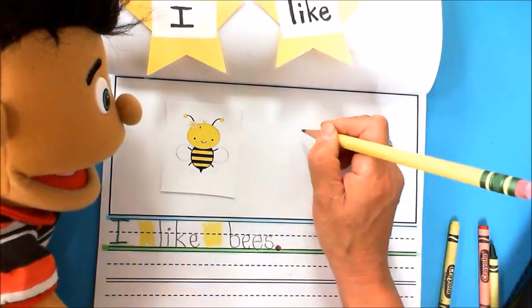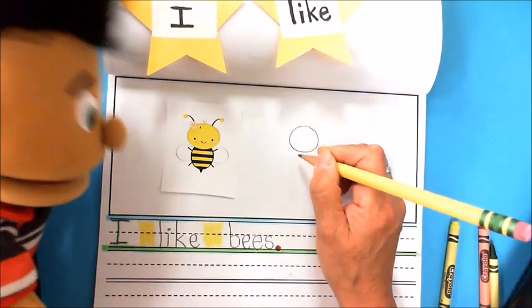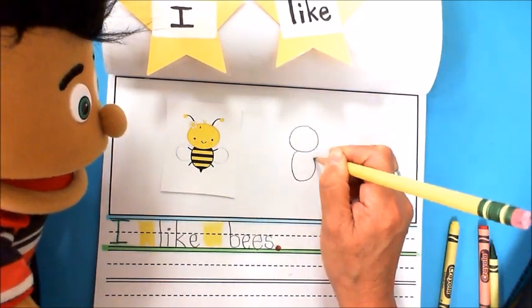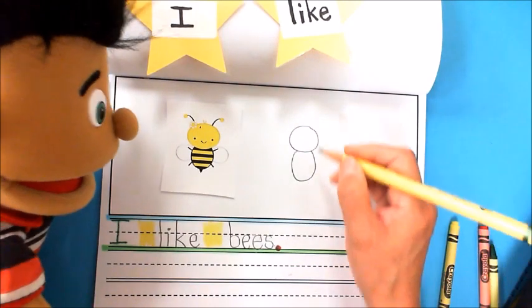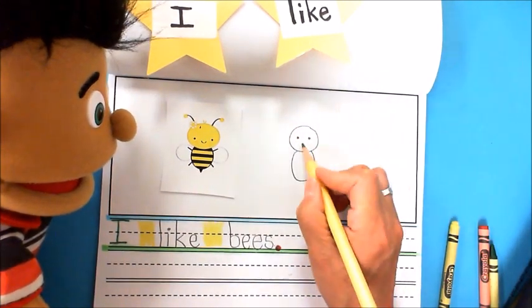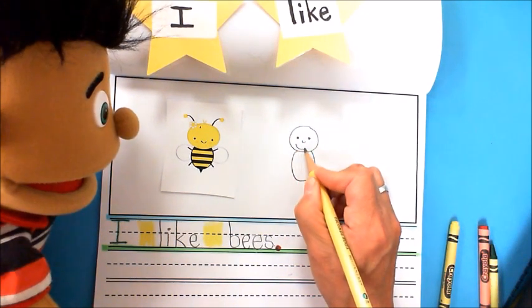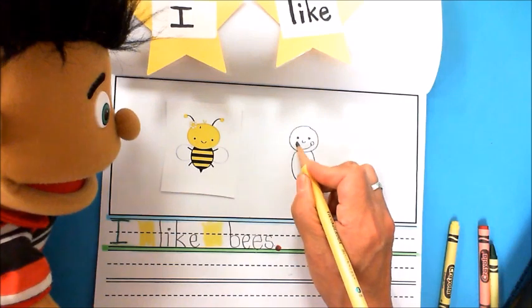So it looks like we've got a circle right here. And then kind of like an oval for its body. Yep, I'm going to do an oval down here. And then I'm going to do some little eyeballs just like we've got on the bee. Look, and I got a little tiny... He's got a little nose and then a big smile, and he's got little cheeks.